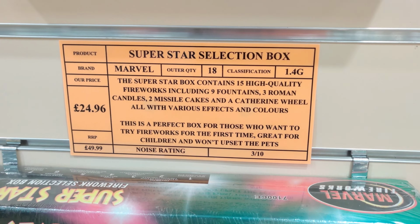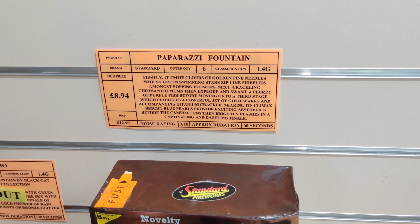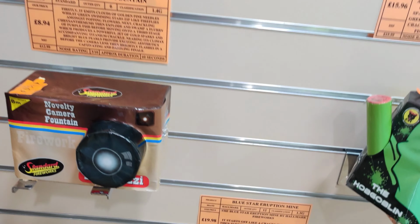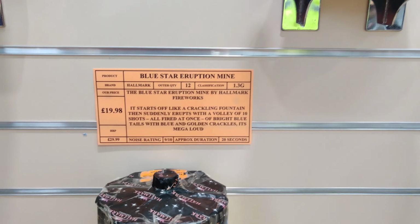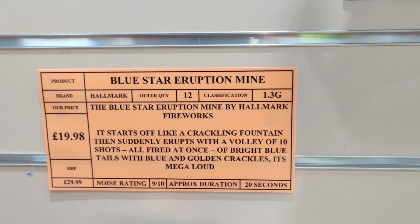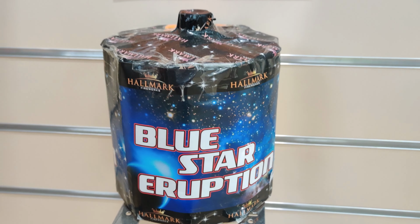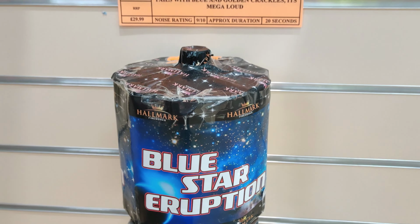So we've got Bellagio. If you can find that anywhere, get it, because they're not bringing any more in. Paparazzi fountain, that's got a nice little flash thing where the lens is there on that. It's like a little strobe effect to it, as well as it being a fountain. That's a bit of fun, I love novelty pieces. You've got the Blue Star Eruption Mine, that's been out a few years from Hallmark. Lovely blues in there, crackling as well. Yeah, so that's quite punchy.